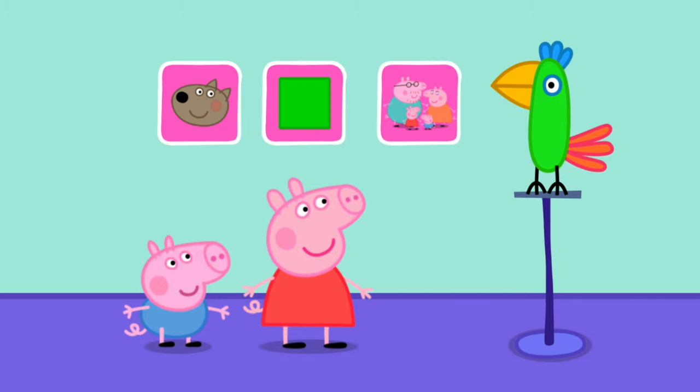Danny Dog is a green pig. Try another one.